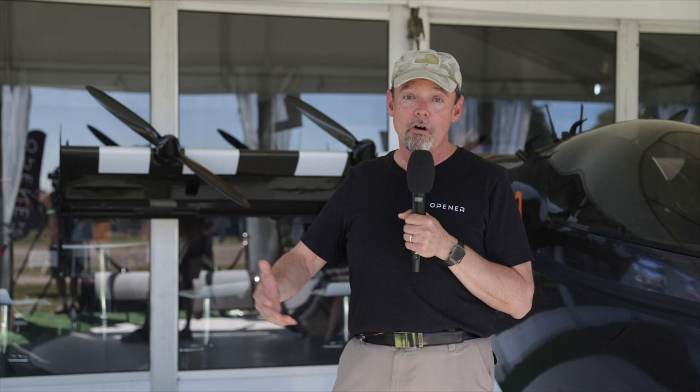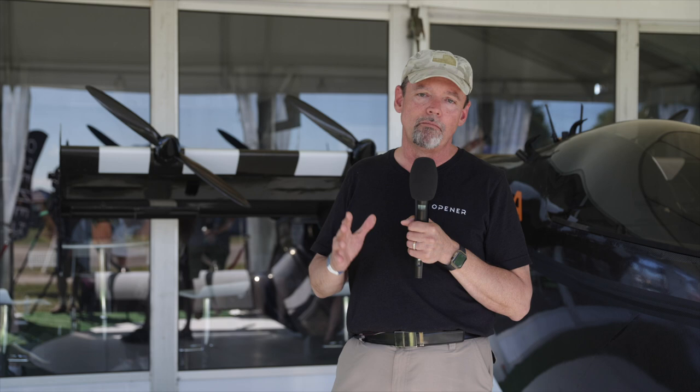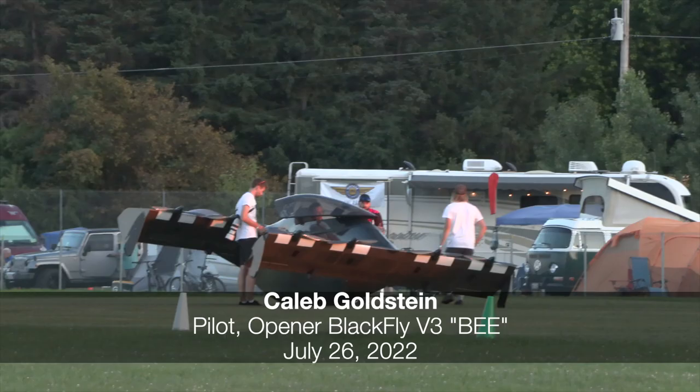But it has been designed from the ground up and iterated upon for years, really with safety as the number one goal, to create accessibility in the Part 103 category for non-pilots so they can join the world of personal aviation. We're really, really excited to have BlackFly with us here today.